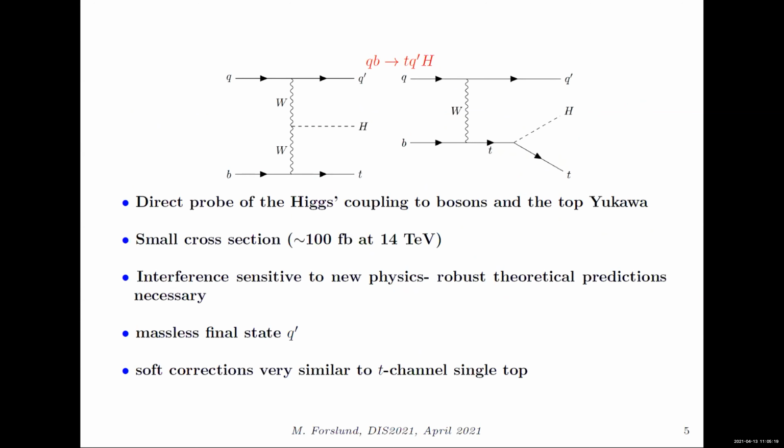And what I mean here is that certain BSM models will change that interference and enhance the magnitude of the cross section. So if that enhancement ends up being on the order of 5% or something when you're in experiment, well, that can also be accounted for by higher order QCD corrections. And so that's kind of motivation for getting higher and higher orders. That's all I meant by that.